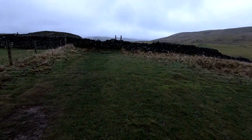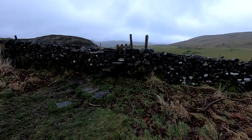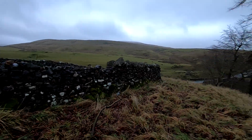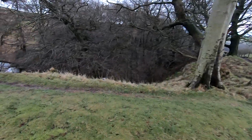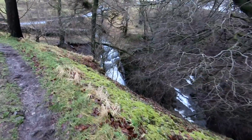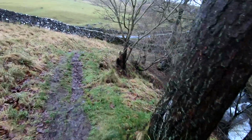Looking over this drywall, and there's another entrance for this visit. This little, there you go, in the distance. Clouds are hugging the top of the mountain, which is probably causing a bit of a dew, and the water is coming down the Black Gill Beck, and it topples over here. There you go. Right, my hands are going numb now, but should have got my gloves on.